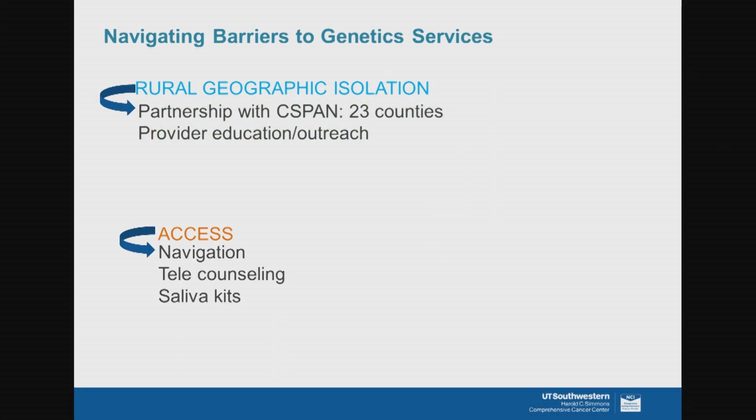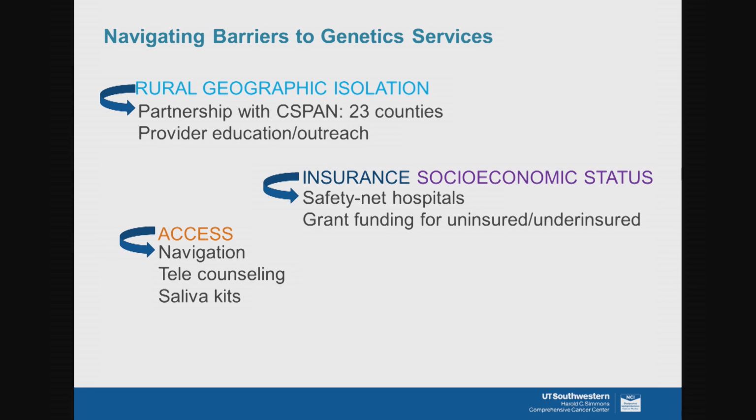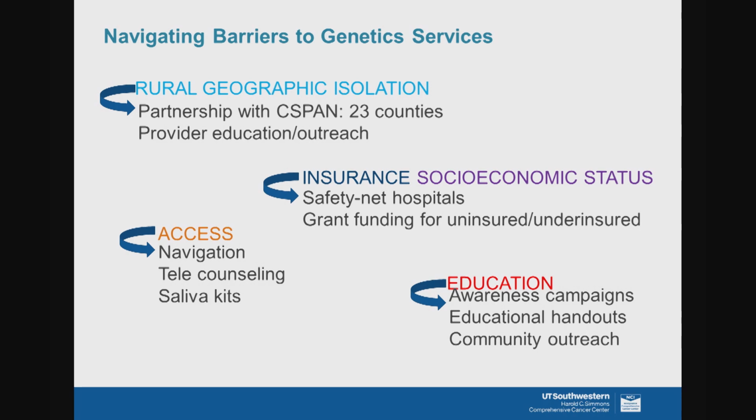As you can tell from previous talks today, the battle to implement these family history questions into the EMR has been a long and uphill battle and continues to be so. So what we've tried to do through Dual is address several of the barriers that I had mentioned, especially in the underserved population. We've tried to expand our reach in Texas by partnering with C-SPAN. We've used navigation, telecounseling, and at-home saliva kits to improve access to several patients. We've partnered with the safety net hospitals in our community, and we use grant funding to cover the cost of testing for patients that are uninsured or underinsured. And we've tried to improve education and awareness of Lynch syndrome overall through various means.